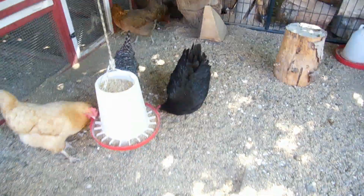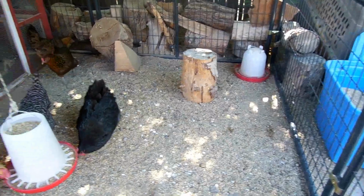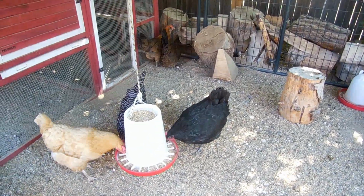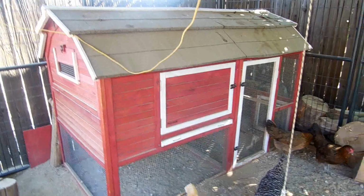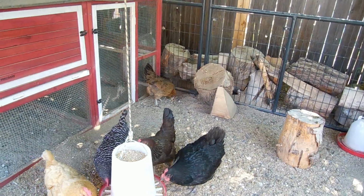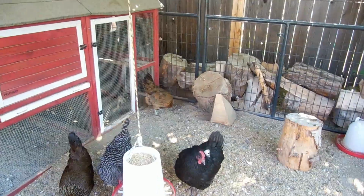You guys can see I filled the feeder up. I've put eggshells. I love eggshells. That's what the Americanas in the corner are eating, eggshells. But put eggshells down, put some food. The coop's completely locked up. The black one, Boss, can't get in it. Therefore, she can't brood. She can't sit on eggs that aren't there. Even if there were eggs, she can't sit on anything.